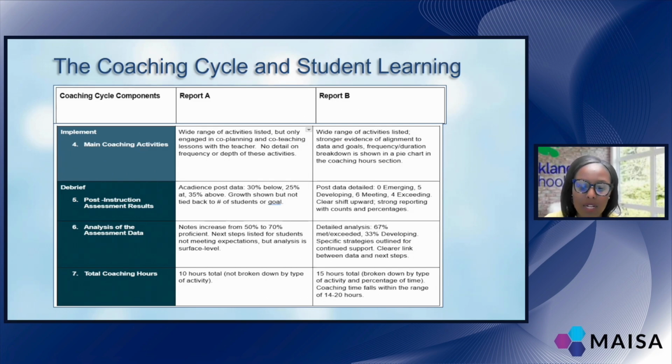But one of the key takeaways I wanted to highlight for both of the reports is looking at those coaching hours. So we noticed that report A had about 10 hours and then report B had about 15 hours. So report B also had that breakdown of what was happening within each of those coaching activities. So that gives us a clear, balanced view of the different types of things that are happening within that coaching cycle. So just to be able to name those and to give an analysis around what actually happened, what did you see, how did the growth take place within those coaching cycles are really important to be able to name.